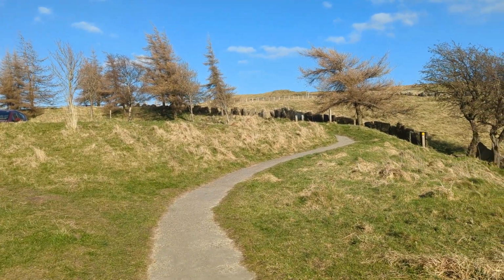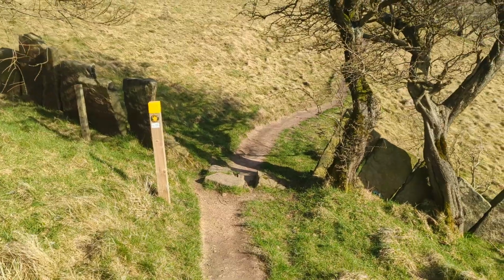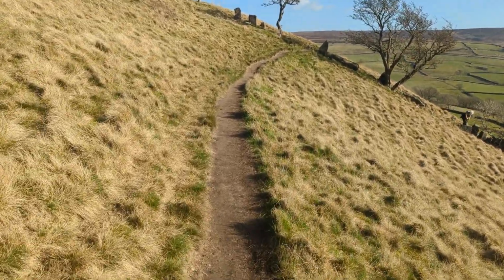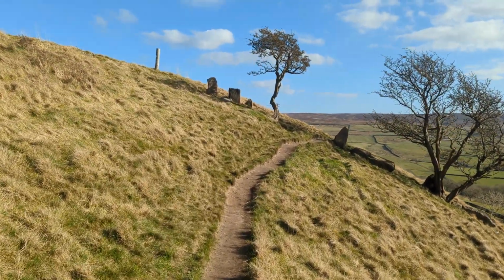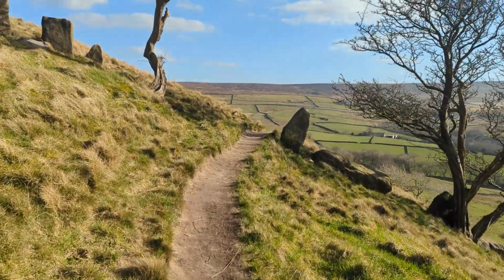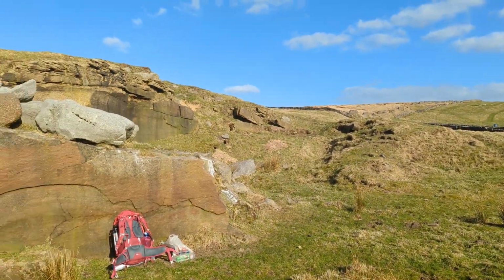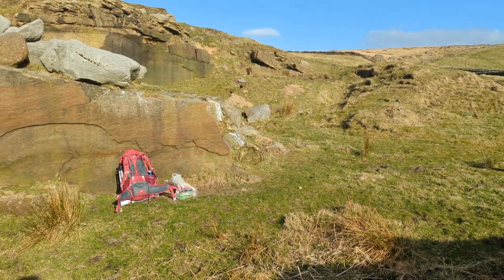Up the hill to the top somewhere, and see if I can pick a spot for tonight's camp. So, climb a bit higher, not to the top yet, but I find this little spot, which is sheltered obviously from the wind, but I don't think it's going to be too windy tonight, to be fair.